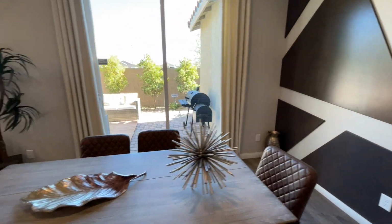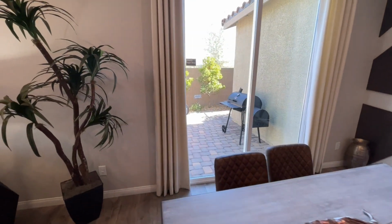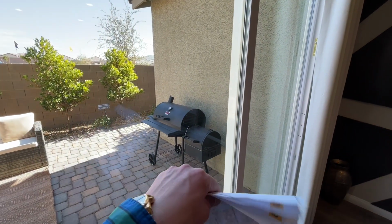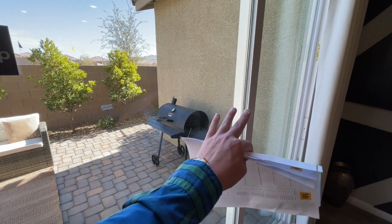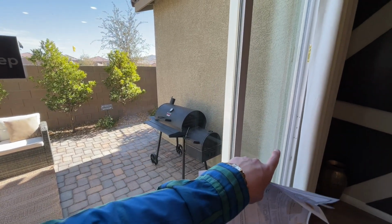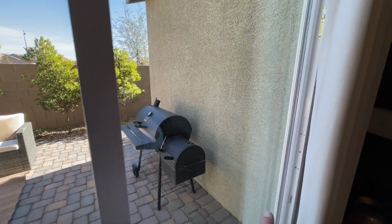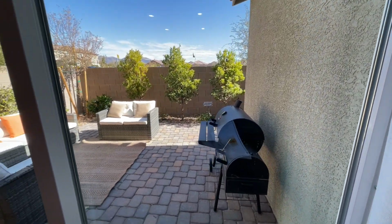Now, this one's kind of funny, again, because it's the model, it's also the sales office. You have to imagine that this won't be here. So it's going to go straight back because this is part of the sales office. So your side yard will be double this size.